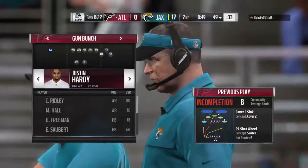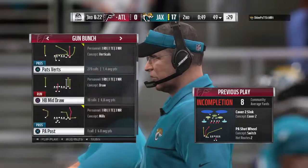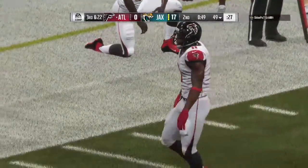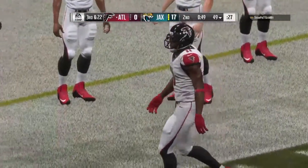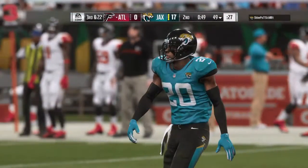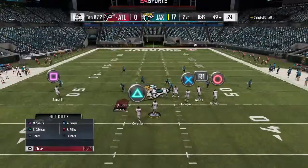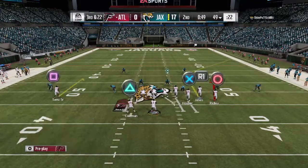This defense not going to make it easy for you. They're a physical group, and we just saw it there on that play. He came in, made the contact, just as he's trying to haul it in. There we go. An incomplete pass on that last play, and that means they'll need to come up with something here on third down.